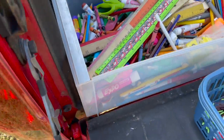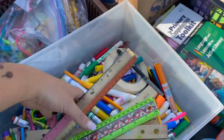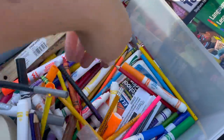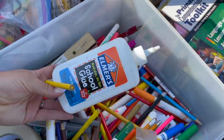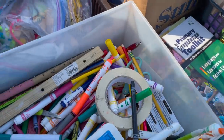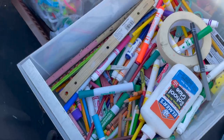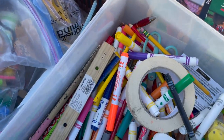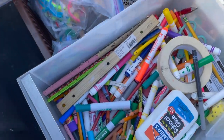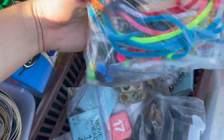We have this whole bucket full of rulers, markers, some tape, there's glue down here, Elmer's glue. Oh my gosh, so much. Here's a little penguin. I'll put him with the bugs. So there we go, a whole tub full of erasers, markers, scissors, rulers, glue, all kinds of stuff, all your school supplies. Right here we have a miscellaneous kind of craft bucket.